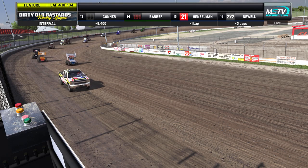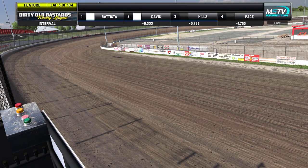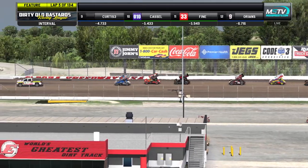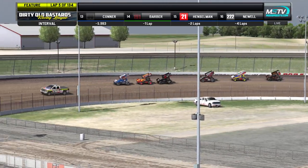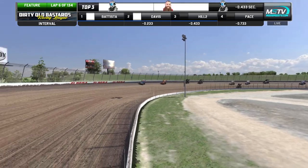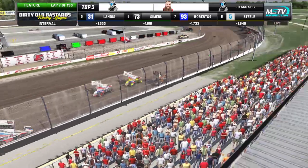As we are on lap 4 of 30, working our first caution, we should see the white flag on lap 33 now. John Batista in the 39 is waiting for the pace truck to get out of his way. And there he goes, green flag flying. We're back underway here at Eldora. Batista with a great jump. Rest of the field getting through cleanly as well. Single file restart really helped in this situation.